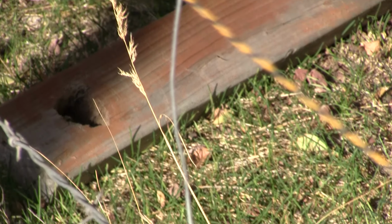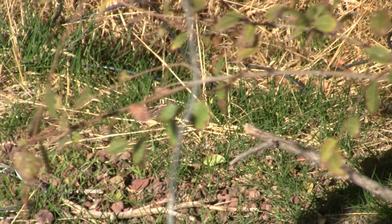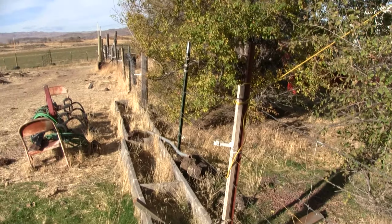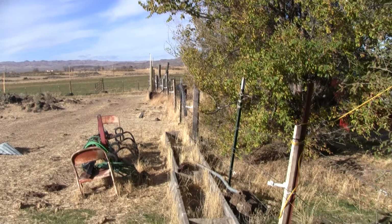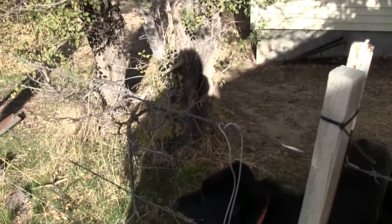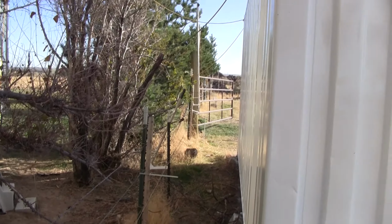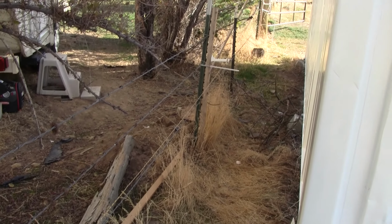See? So the fence is all part of the ground system. And it goes down there, and a wire underneath that gate down there, and makes it go on around for a ways, and a wire under this gate over here, and then on down, it's clear down to the canal. So hopefully it's adequate ground.